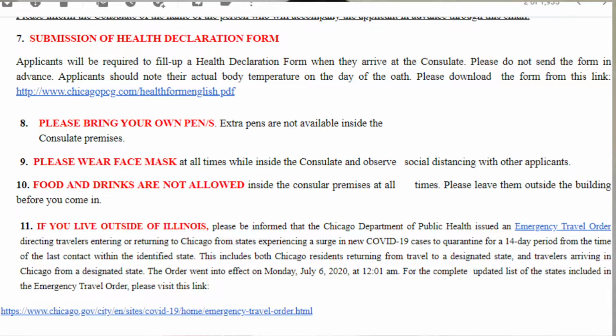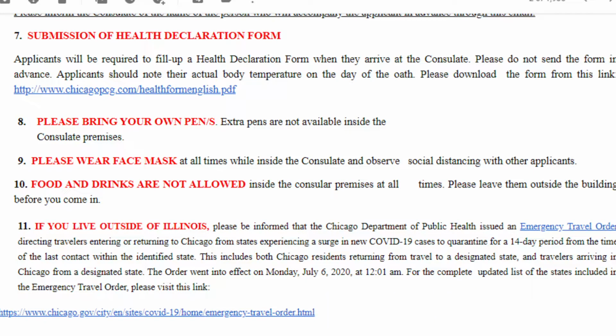For the submission of the health declaration form, applicants will be required to fill out a health declaration form when they arrive at the consulate. You don't need to send the form in advance to Chicago because when you actually get there, you will have to take your temperature. But you have to download the form and bring it with you. Please download the form from this link. So you have to have the form ready with you.